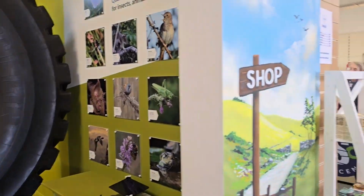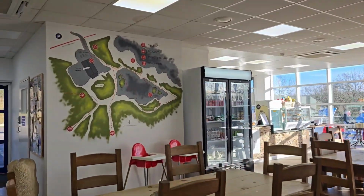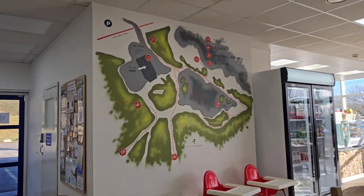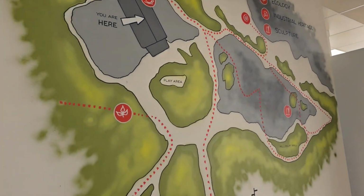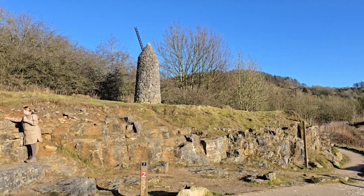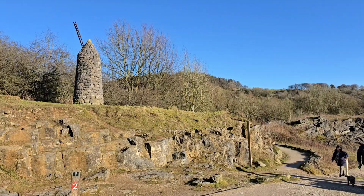And some animals. We've got a cafe here, and there's a little trail on the wall as well. That's really nice, that is. I think it's a sculpture, I believe.